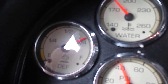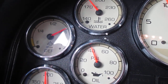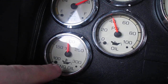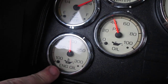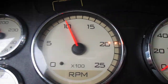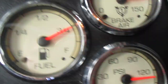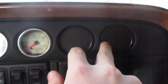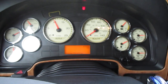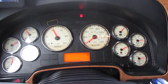Gauges. Over in the corner, we have our DEF gauge, engine oil temperature, oil pressure, water temperature. If you guys remember the video on my old truck, this oil temperature gauge was not here. That was actually a transmission temperature gauge, which I do not have in this truck. Rather disappointed about that. Tachometer, speedometer, then volts, which is why the truck's running, because it's charging. Fuel, secondary air and primary air. Then over here, air application for your brakes and turbo boost, and 2 empty pockets. The 3 gauges I don't have in this truck are transmission temperature and my front and rear differential axle temperatures. I didn't really use the axle temps, but the tranny temp, I kind of missed that one.